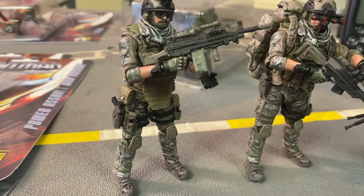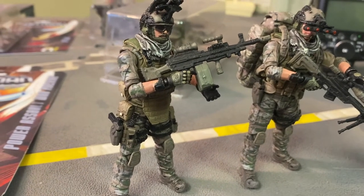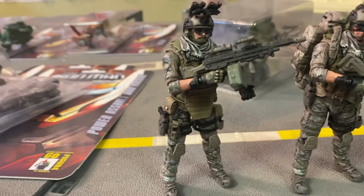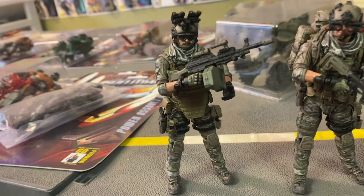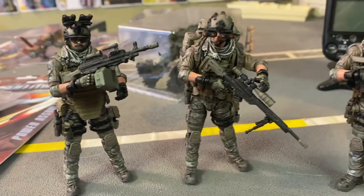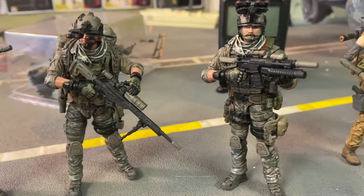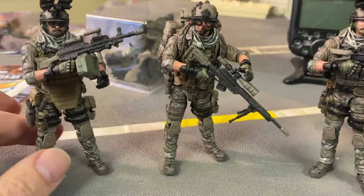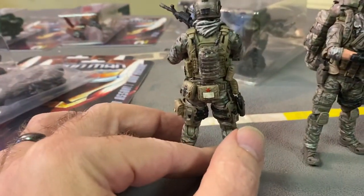So I'm actually going to keep that particular weapon instead of swapping the whole thing out for an Elite Forces weapon, because I do actually like this sculpt better than the one they've been putting out, and it looks pretty decent with the Elite Forces barrel or ammo drum on there. There's the sniper, and then the assaulter, and I did end up gluing the camelbacks on.